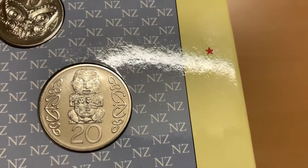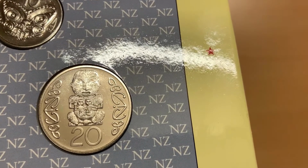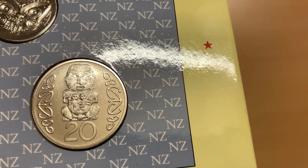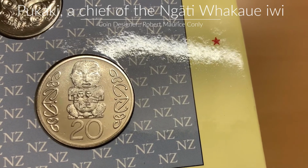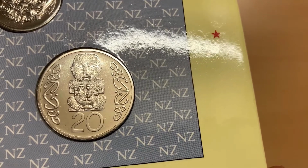This is a new design for the 20 cent coin in 1990 because of the introduction of the $1 coin with a kiwi featured on it. This features a Maori carving of Pukaki, a chief of the Ngāti Whakaue iwi, this time taken from the 19th century gateway of Te Pākira from the city of Rotorua on the North Island.